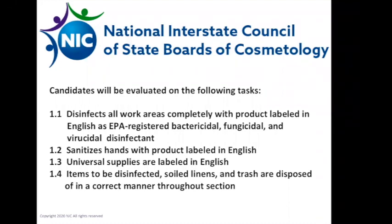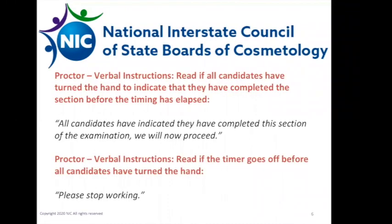They're going to discard those gloves into the trash, and we do want them to sanitize their hands with product labeled in English prior to going into their kit and removing those universal or general supplies that are labeled in English. In 1.4, your examiner is looking, of course, to see that items to be disinfected, soiled linens, and trash are disposed of in a correct manner throughout that section.